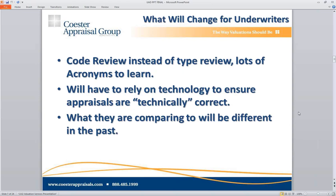What will change for the underwriters? It'll be more of a code review, with lots of acronyms to learn. We'll have to rely on technology to ensure appraisals are technically correct, which we'll go into a little bit with some examples. And then what you're comparing to will be different. Usually in the appraisal industry, you were comparing everything to the subject. So if the subject is average condition and the comparable is superior, you would get a negative adjustment, and if inferior, a positive adjustment.